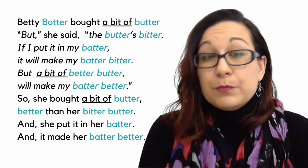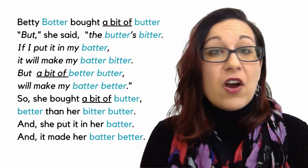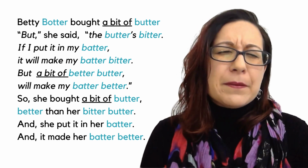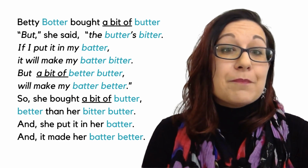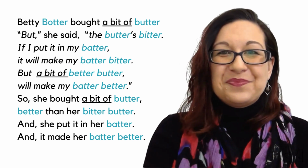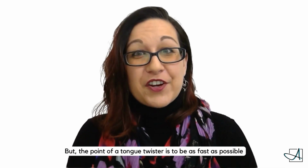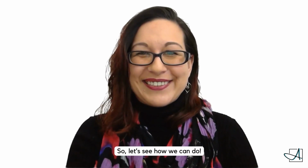Betty Botter bought a bit of butter, but she said, the butter's bitter. If I put it in my batter, it will make my batter bitter. But a bit of better butter will make my batter better. So she bought a bit of butter, better than her bitter butter, and she put it in her batter. And it made her batter better. If you followed along with that, fantastic. But the point of a tongue twister is to be as fast as possible. So let's see how we can do.